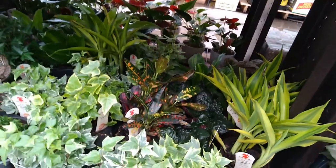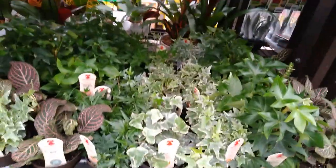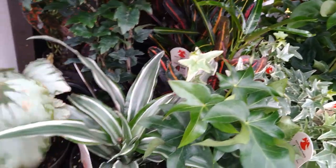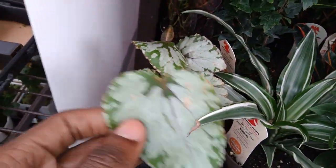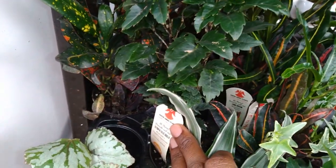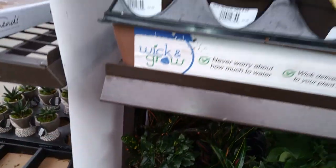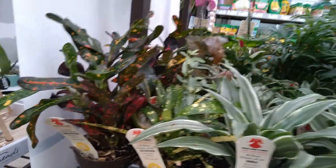All right, I think that is it. I mean, everything is pretty much the same, guys. It's just spread out. And this here, I'm not sure which kind of begonia this is, but it is a Rex begonia. Yeah, I think I covered everything. Which one is this here? This is an Olympia false aralia. Yeah, I think that is it.